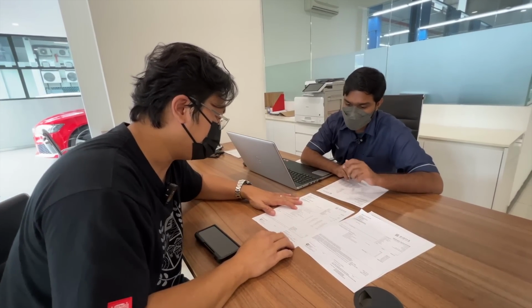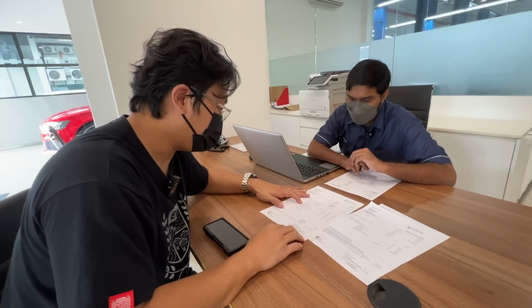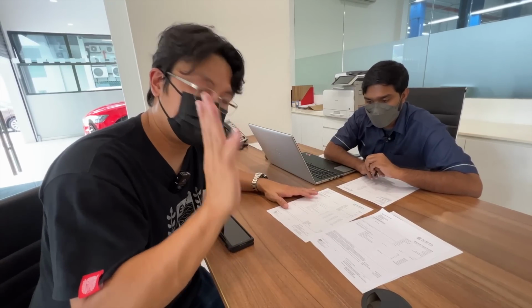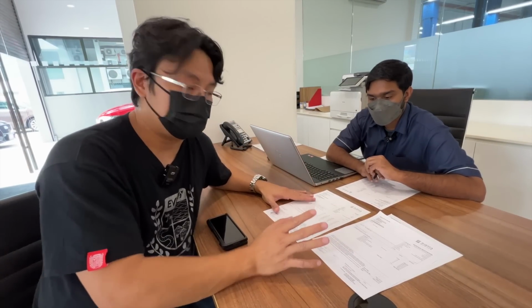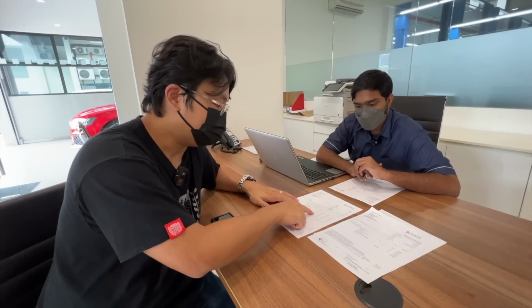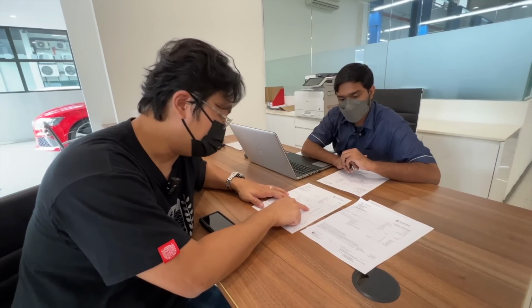Right. Oil filter, ignition coil, air filter, wiper blade, aircon filter, engine oil, and fuel cleaner. Yep. So guys, let me give you an example: an engine oil change. Of course, this is a more comprehensive service. But a standard engine oil change, which includes changing your oil and the oil filter. My car uses 10 liters and they charge each liter 72 ringgit only.